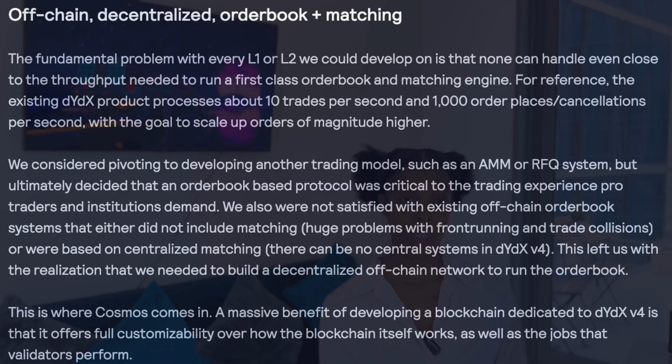One might argue, well, why would you not extend on layer 2? And according to their documentation, they said that they're building their own L1 because the existing app can only process about 10 trades per second and 1,000 orders or cancellations per second. They decided to build their own off-chain decentralized order book as other off-chain order book had issues with front-running and trade collisions. Also, they didn't want to go into the AMM model like exchanges like Uniswap uses because they wanted to target the customer base of pro traders and institutions. There will be no gas fees on this chain as well. They only charge you trading fees.